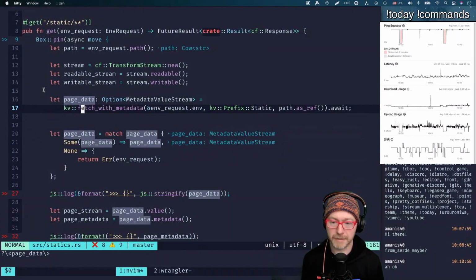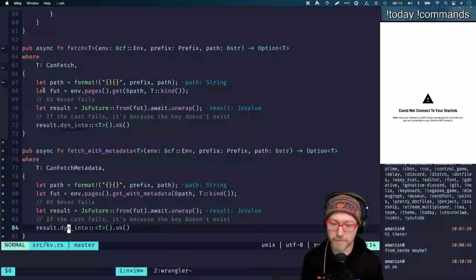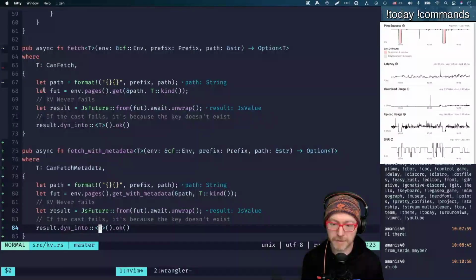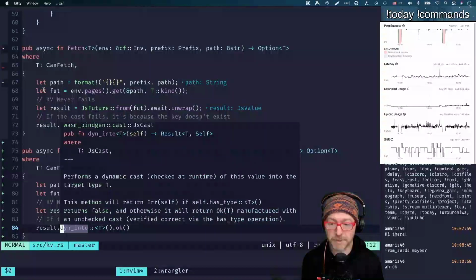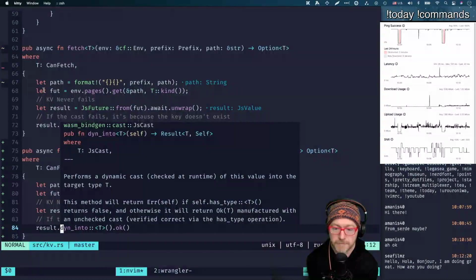Because fetch with metadata should just return an option into that type. Oh, but what happens if dyn into fails?